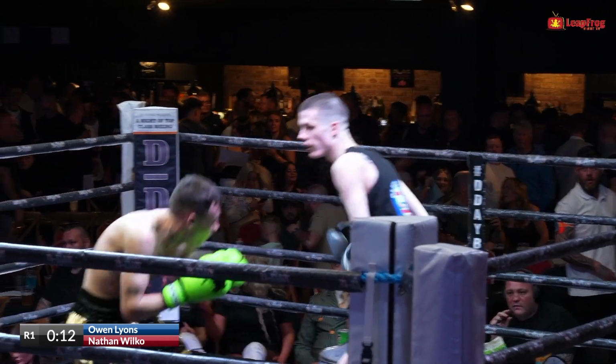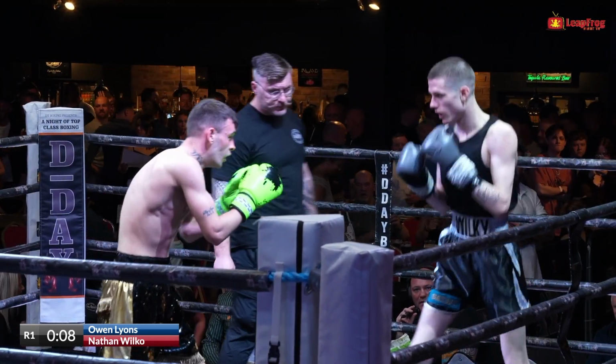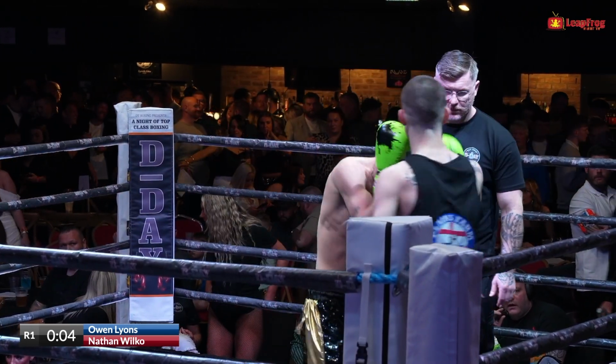Again, this has almost been like a round of two halves, if you like, hasn't it? Lyons started strong, but Wilko certainly built into it.